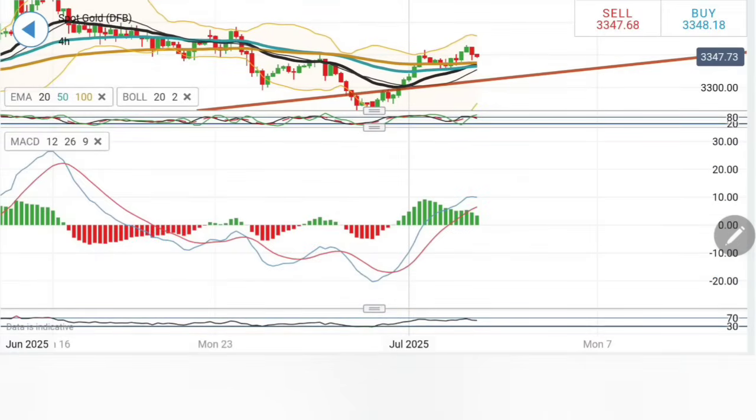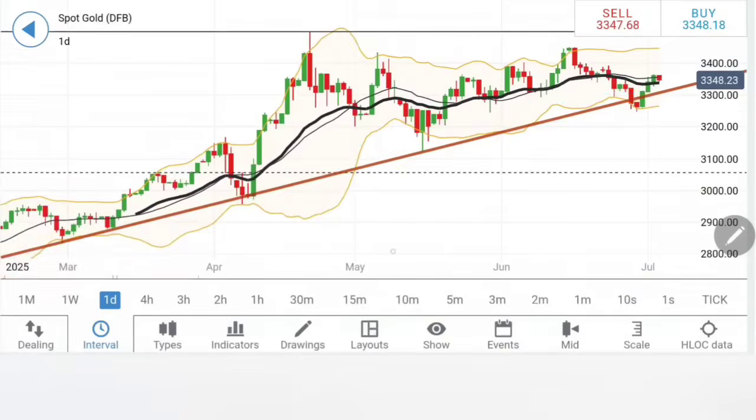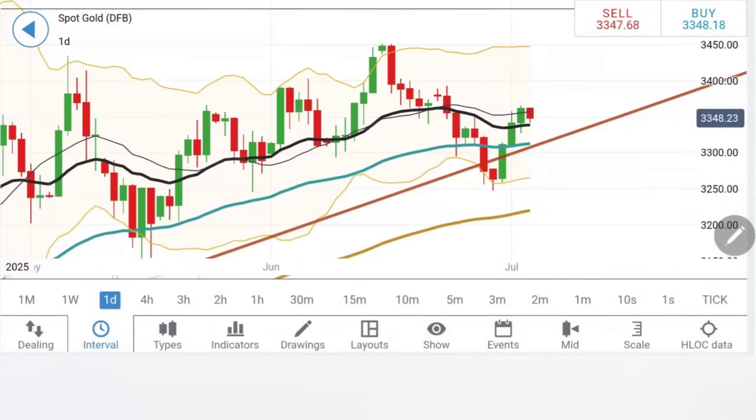Stochastic is looking downwards here. The MACD has retraced and is willing to converge for a crossover for sell. The RSI has dropped here. Let's have a look at the daily charts. Now see the daily chart.